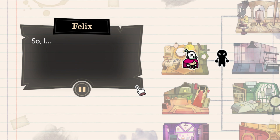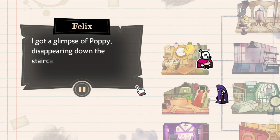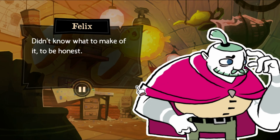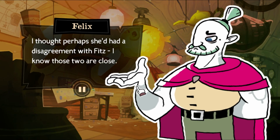So I looked out and somebody walked all the way down the hallway, completely calm and collected. I got a glimpse of Poppy disappearing down the staircase to the floor below. The second person was Poppy. She went down to get her friend. I thought perhaps she had a disagreement with Fitz. So somebody walked down in front of her, completely calm and collected.